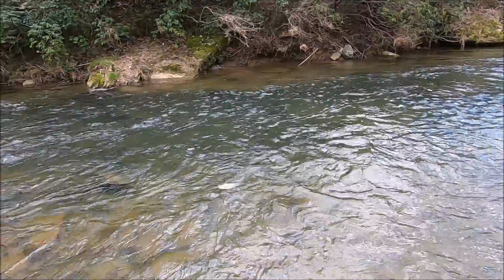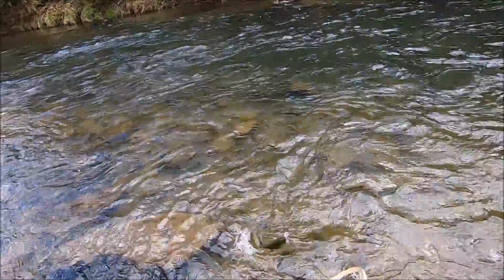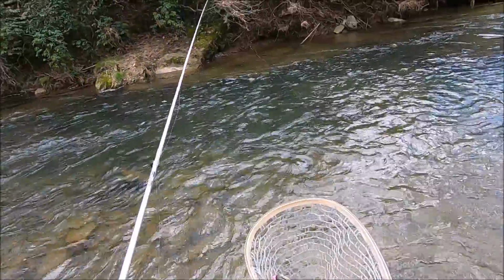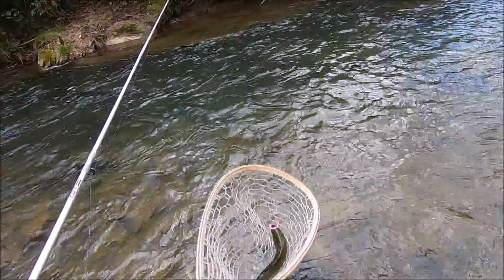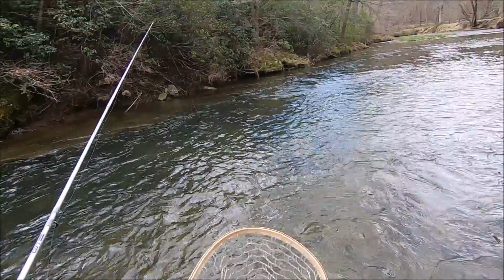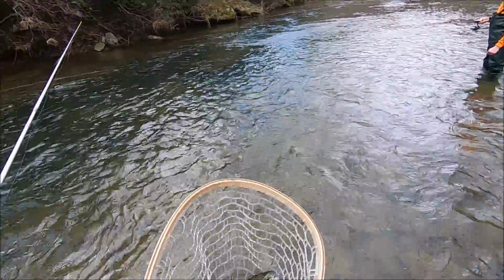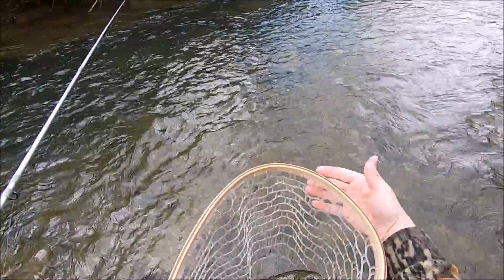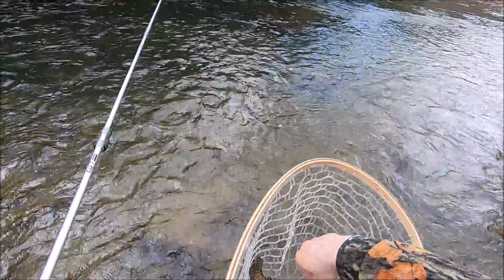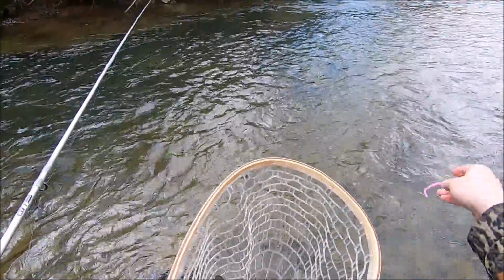Okay. Gotta land him. Day is complete. Yes. Freaking amazing. What was I just saying? Oh, fun to catch them on like little twister tails and stuff too, little crankbaits. Man, yes. I'm so happy. Hook just came out in the net. I barely had that fish hooked.